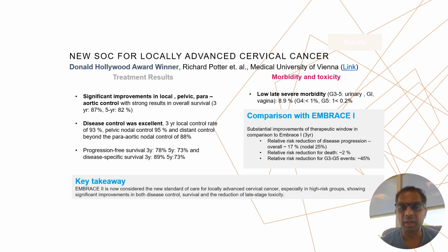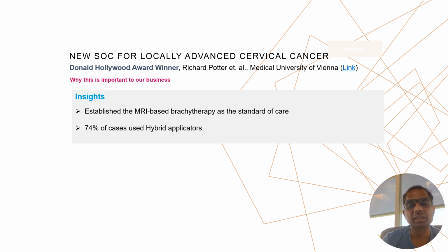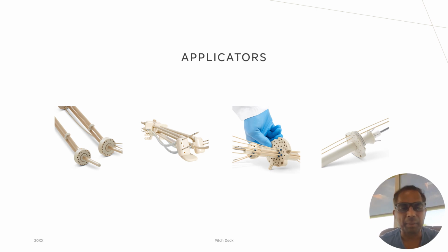So the conclusion from this study was substantial improvement in therapeutic window in comparison to EMBRACE I, with risk reduction of disease progression by 17%, risk reduction of death by 2%, but most importantly, risk reduction of grade 3 to 5 morbidity by 45%. And basically, this established MR-based brachytherapy as a standard of care. It is important to understand that 74% of the cases in EMBRACE II used hybrid applicators to achieve high dose to the target and reduce dose to the organs at risk. So in this talk, I will talk about some of the hybrid applicators and give some practical guidance.